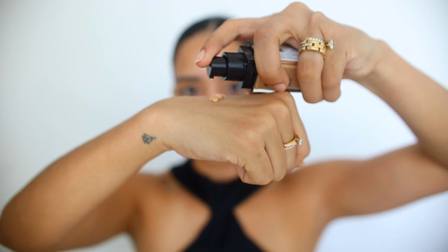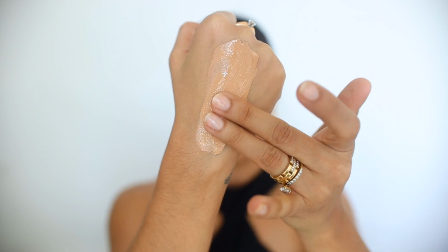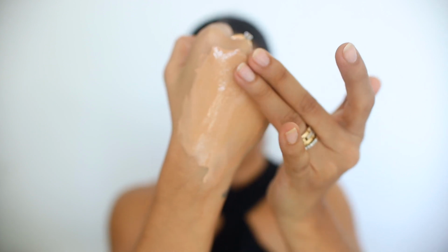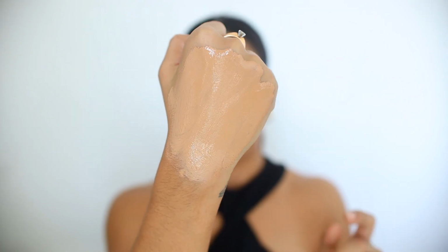I'm going to take a pump of this foundation on the back of my hand, and look how lightweight this foundation is. It just blends like a dream. It's so easy to blend, and that's one of my favorite parts about this foundation. As you can see, I have lots of redness and blemish on this side of the skin, so I'm going to show you how beautifully it covers it all up.